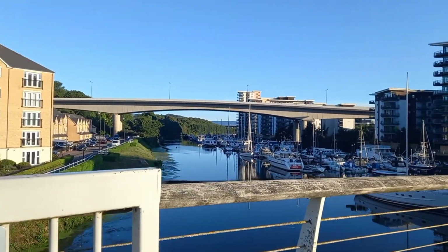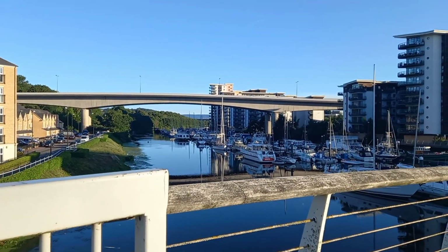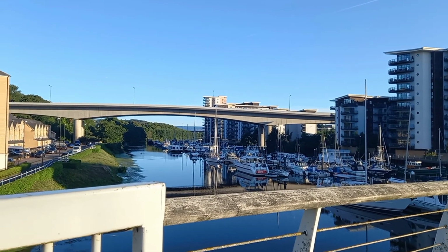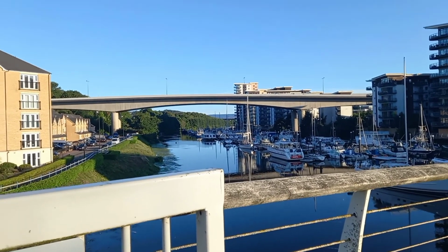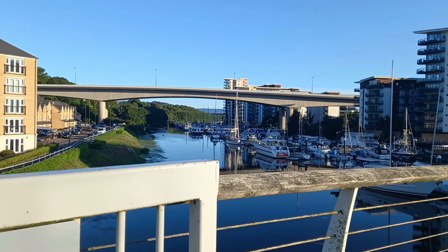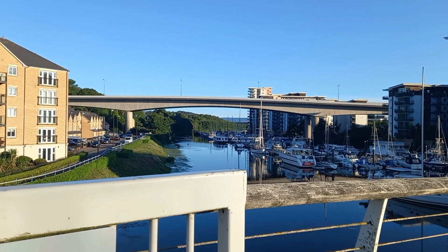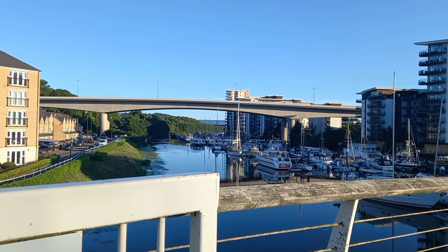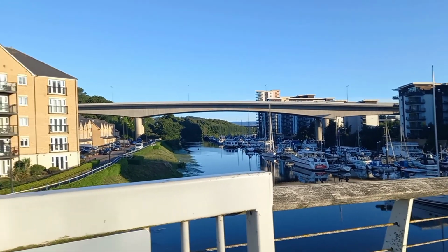So from here you can see the A4050. That's the Cardiff Penarth Link Road, and then in the background you can just about make out the A4232, which is the St Fagans and Culverhouse Road.